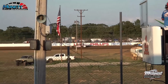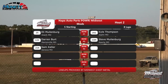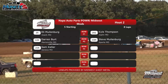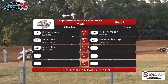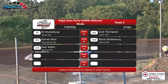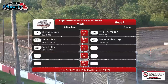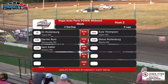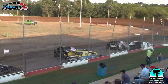All right, heat race number 2 making their way onto the track now. Starting on the pole for your Napa Auto Parts Power Ride Midwest Modified Heat Race number 2, Eli Muhlenberg in the number 25 machine coming out of Ozark, Missouri. On his outside is going to be the 292 of Kyle Thompson out of Joplin. Inside row number 2 is going to be Darren Bird out of Marionville, Missouri.